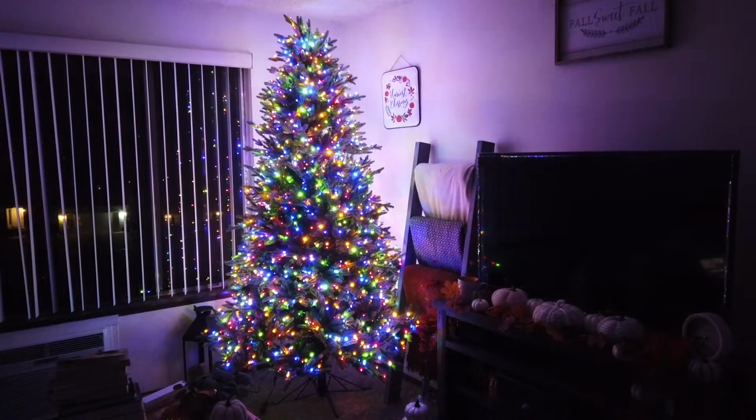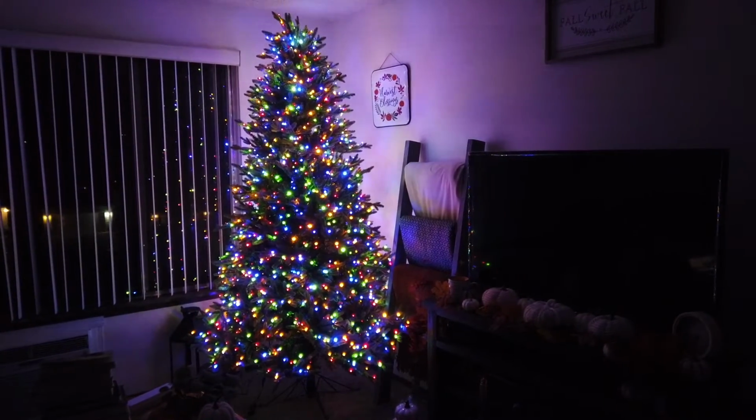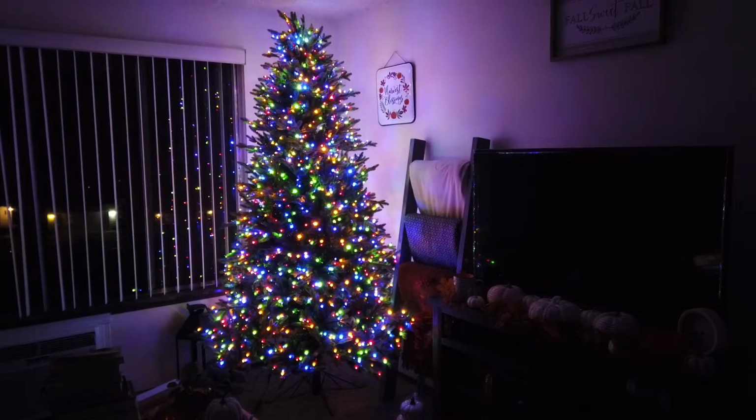I haven't had a colored Christmas tree in like 5 or 6 years since we moved in here, so I guess 5 years. And it feels kind of nice to have the colors. Like, the colors feel very Christmassy, and I love it. My husband loved it too.